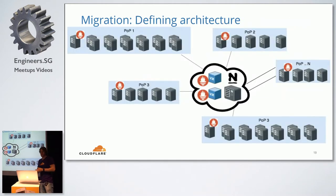So this is the architecture that we aimed for and that we implemented. In each PoP, we have one Prometheus server, and then on our core infrastructure, we have redundancy with two Prometheus servers too, right? We do use federation, so we're sending all the metrics so they are available here.